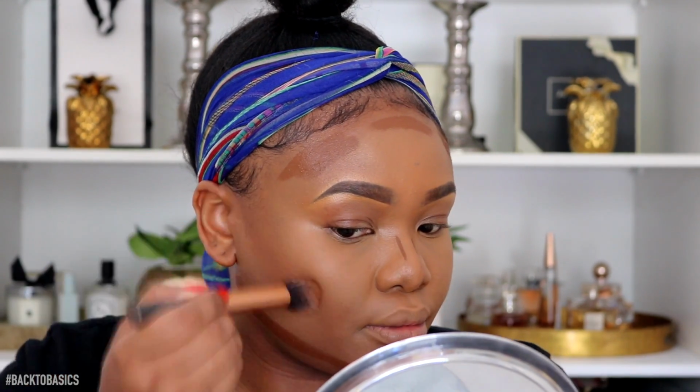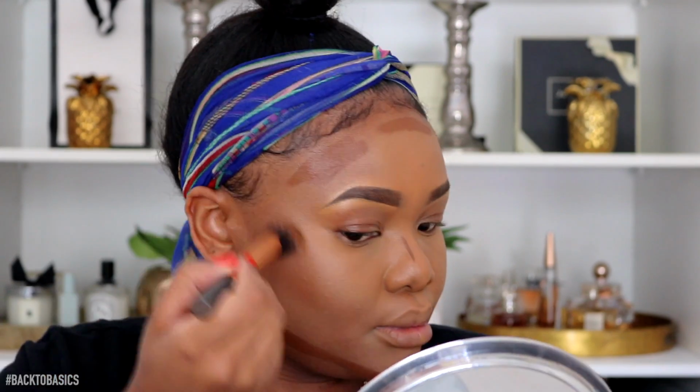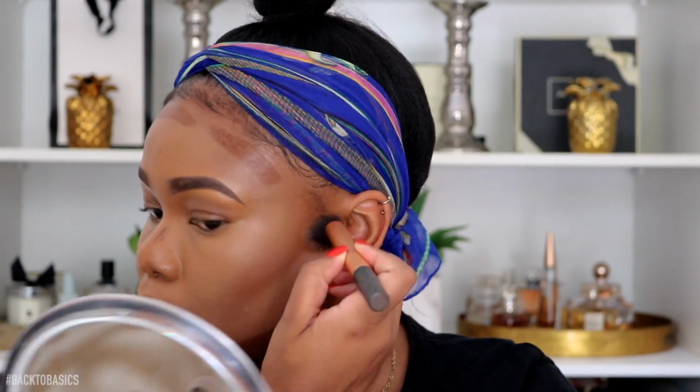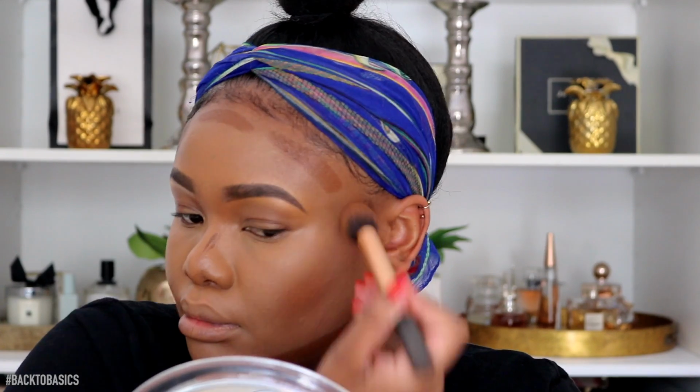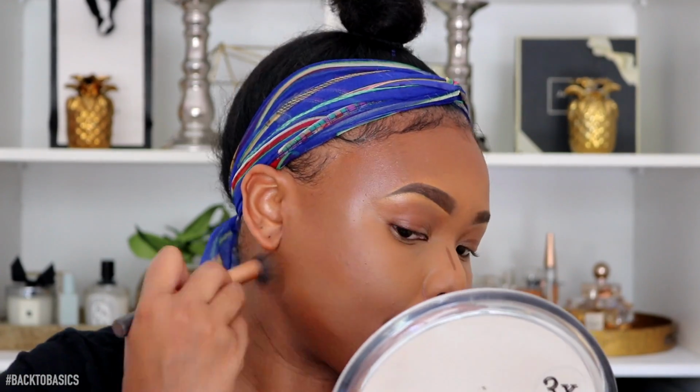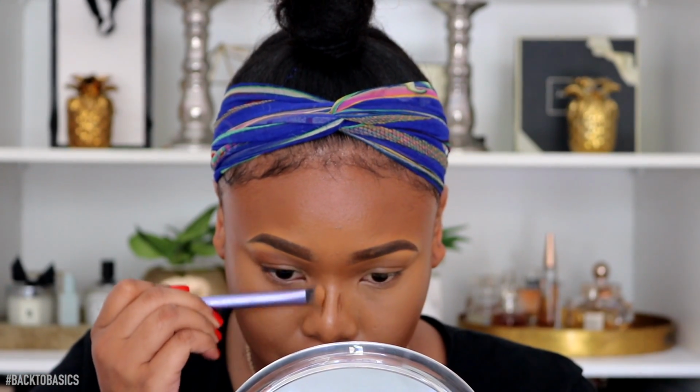You really have to have patience with cream contouring. You cannot rush it, which is why this is something I don't do on a daily basis. I prefer to powder contour. My makeup routine would just take too long. Now I take a more detailed brush and focus on my nose contour.